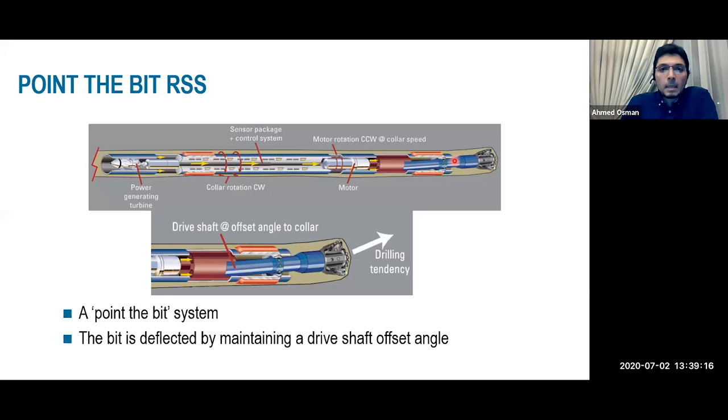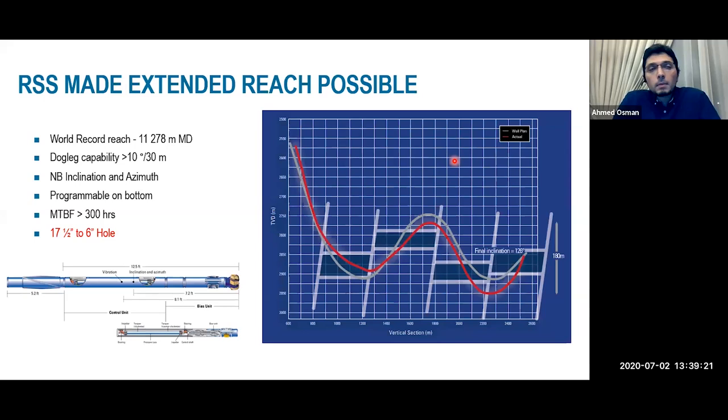All right, so with this you would see that all the problems that you used to have with the steerable motor system, where you need to do your direction work while the string is stationary, now vanished, and you are able to do all your direction work rotating. And you see these sort of profiles.